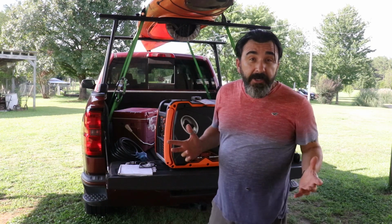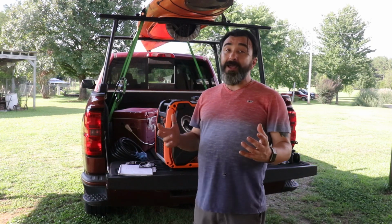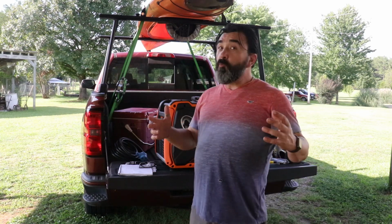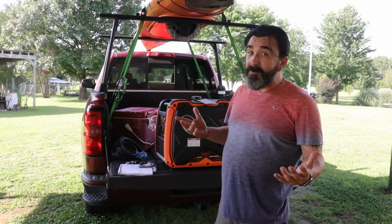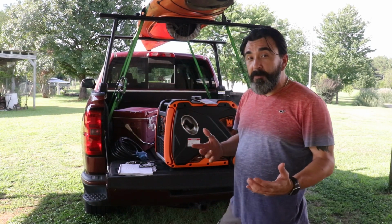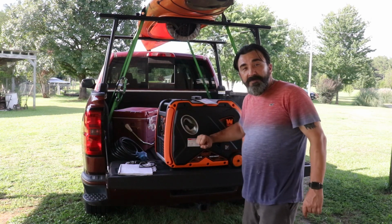Generators are pretty amazing things, but they're not new. In fact, generators have been around since 1831. The reason generators work is because of Faraday's law. The scientist and inventor Michael Faraday, I believe it is, back in 1831, found that when you pass something that conducts electricity, like copper, through a magnetic field, electricity comes out, and that's what the generator does.